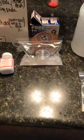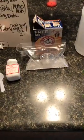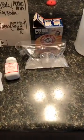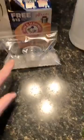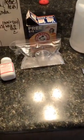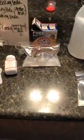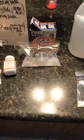So a little fun. If you want to scare somebody, you can do that and make them jump a little bit, especially if they don't know what's going on. So you can see there the reaction that's taking place. I think I might have put a little too much citric acid in that one. Oh, goodness. Good times, good times.